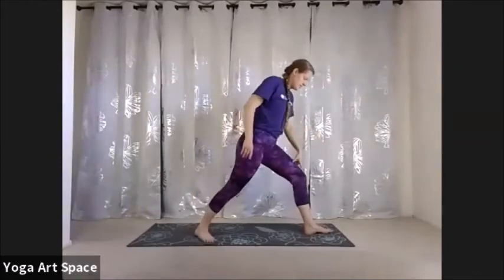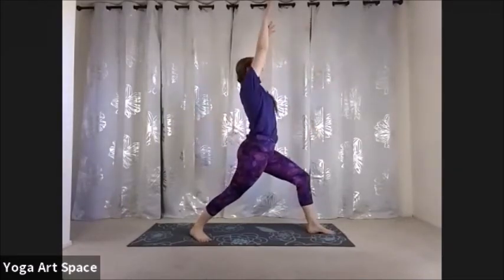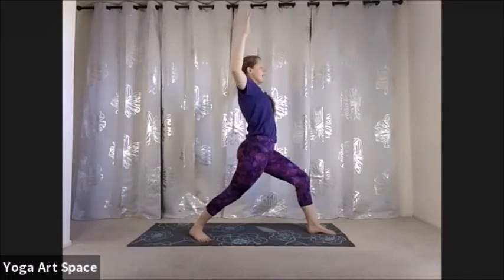So left toes up to the top of the mat. We're starting to turn our hips all the way forward. The arms sweep up to the sky. Once the arms are up in warrior 1, the elbows bend out to the sides, cactus shape. So the whole spine arches slightly backwards.